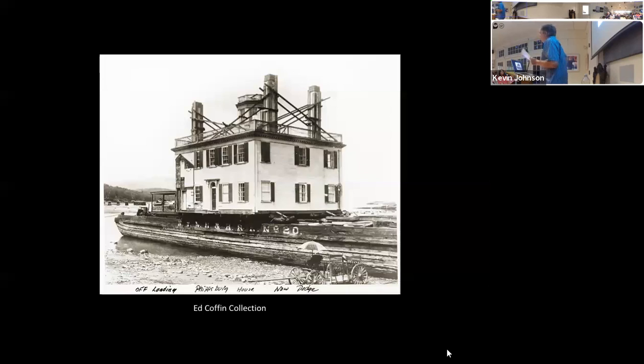Well, what we have from Ed Coffin are prints, and he was a collector, and a lot of those images were made from the original form of the glass plate, but we don't have the glass plates themselves in most cases. So those that are on exhibit, are those copies of his prints? They would be reproductions of his prints, yes.